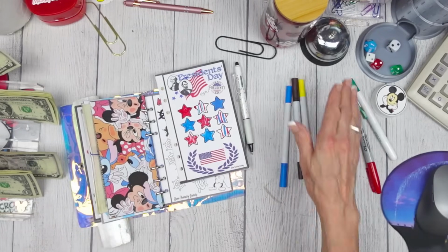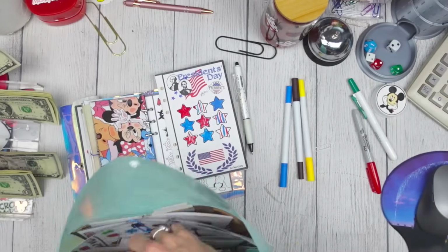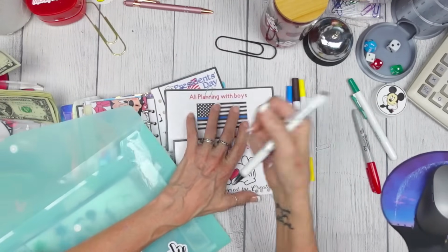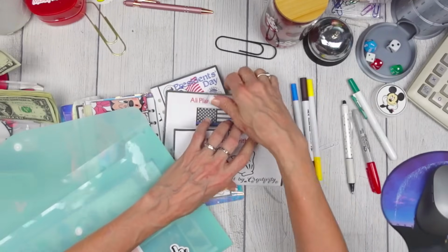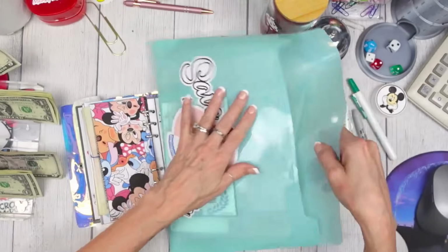So let's grab this, because I think it was Cookie, right? Cookie, you told me that I forgot to write $100 on these envelopes. There we go. 100 plus 45 is 145. We'll put a paper clip on that. And we're going to put them into our envelope.